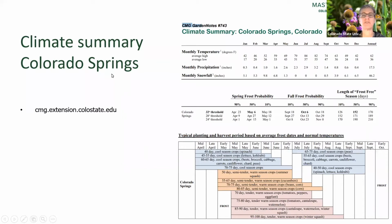Anyway, there's this very helpful summary that you can reach at the extension website, just the climate summary for Colorado Springs. It's really helpful because it not only tells you averages for temperatures and precipitation, but it gives you the chances for when we have the last frost in the spring and the first frost in the fall. This is really important because you have tender plants that you might not be able to plant until you're pretty sure that we're going to have finished our last frost.